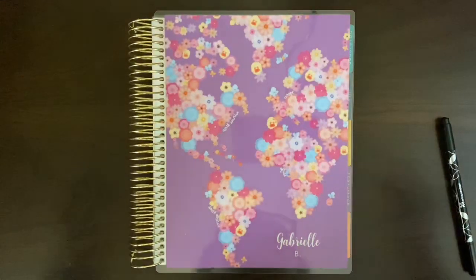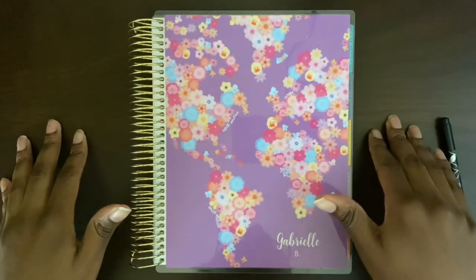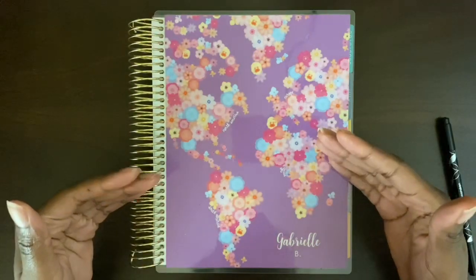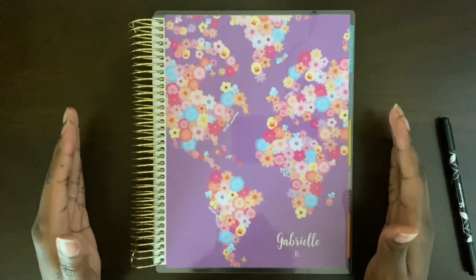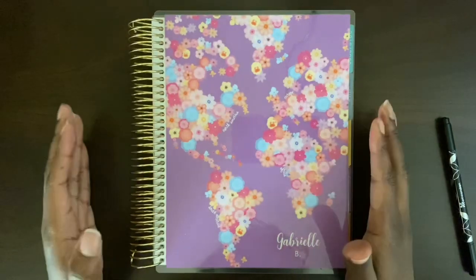I want to start with letting you guys know that I'm using the Erin Condren Deluxe monthly planner again. You don't have to use this. This is just what I use. Since I got into the YouTube planning community, I feel like this is a great tool. It helps you look back at the previous months. It has nice lined pages and so forth, and I'll show you that going in.